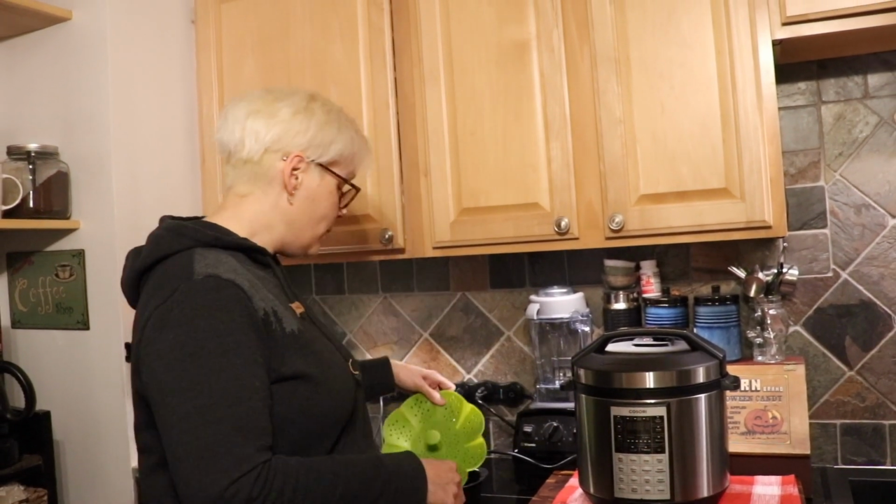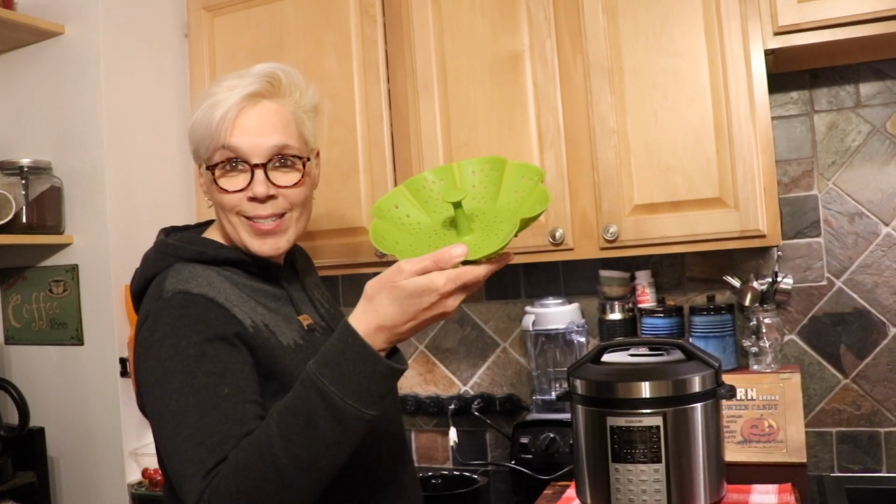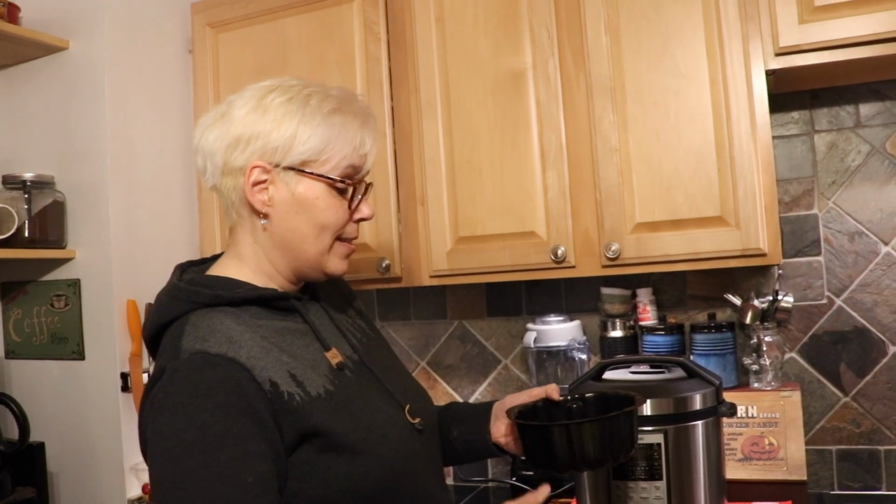The saute function is awesome. You can use it just like a fry pan to brown things that need to be browned before they need to go in the pressure cooker. Or maybe you're in an RV or something like that and you need a fry pan, you got it. You can also steam in here as well. So if you want to steam your vegetables, here's a steamer basket that goes with it. It's a little accessory.